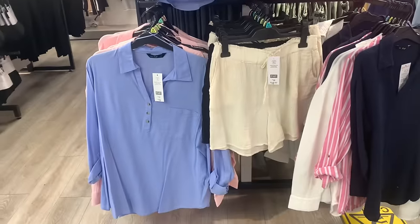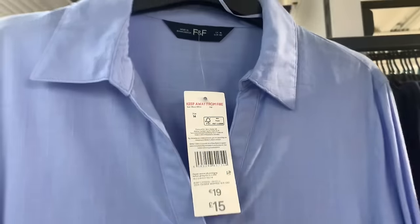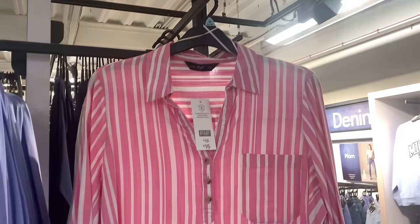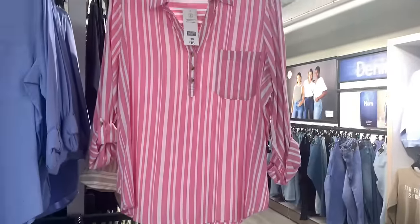A lot of it's the same, isn't it? I suppose I'm a little bit disappointed. All seems to be the same stuff as when I came a month ago. Hopefully next time I come in there, they'll have some new summer items. Yeah, some of it seems a bit drab, I must admit. A little bit disappointed. Really thought by now they'd have more summer items in. Let's say more stripy tops.